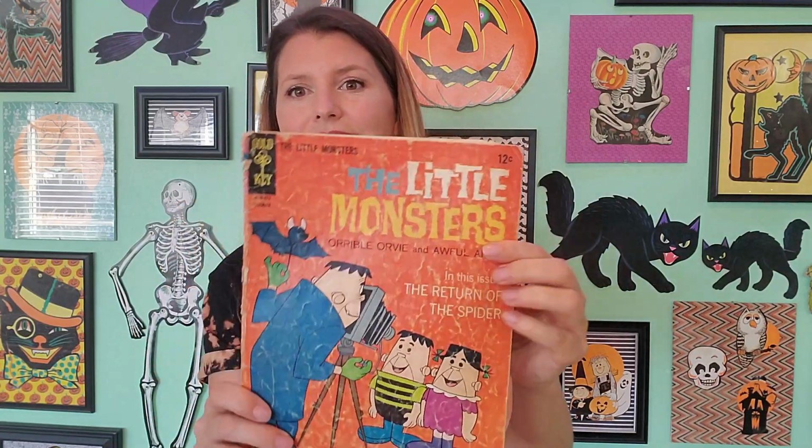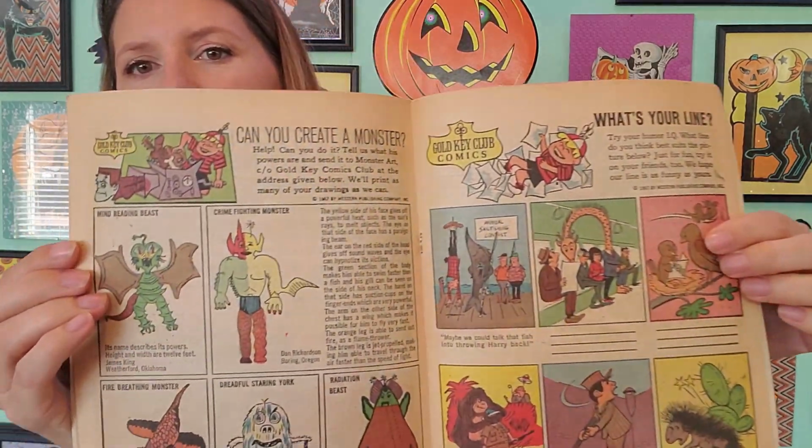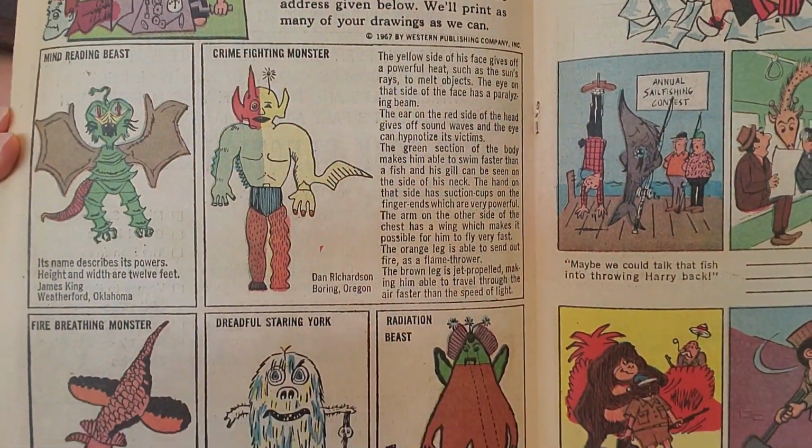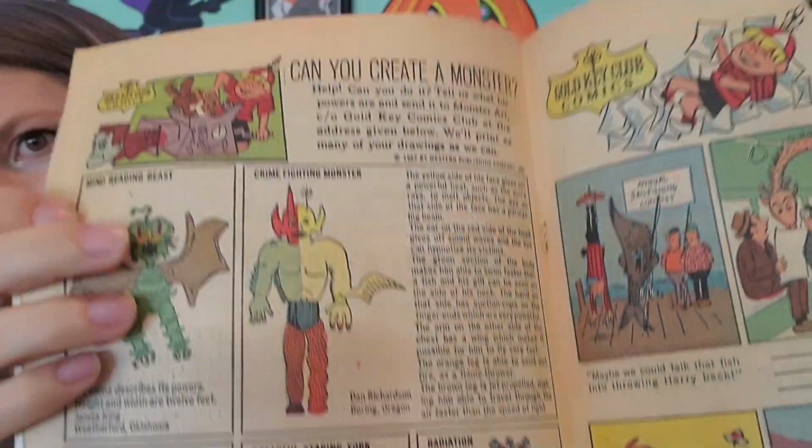And this one, it was 1966. And I went ahead and tabbed a page. Let's see what's in this one. Oh, can you create a monster? This page was awesome. Check this out. So it's all the different things. And I'm gonna read you this guy right here.